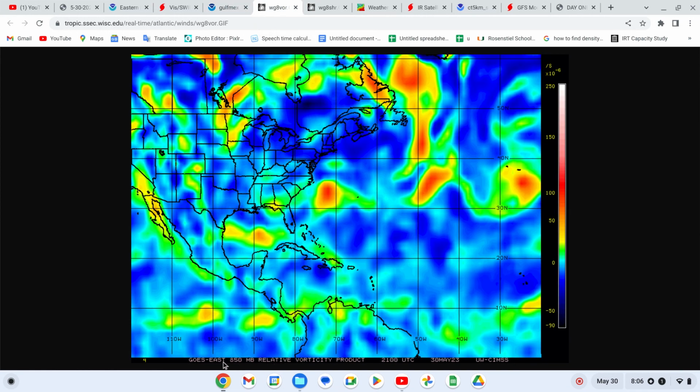This is the 850 millibar vorticity. And if you're not familiar with what vorticity at 850 millibars is, it's basically spin. That's what we mean by vorticity, the amount of spin, counterclockwise spin, of course, since this is the northern hemisphere. How much of that is in the atmosphere around 5,000 feet up? That's what 850 millibars is. It's roughly in elevation in the atmosphere 5,000 feet up.